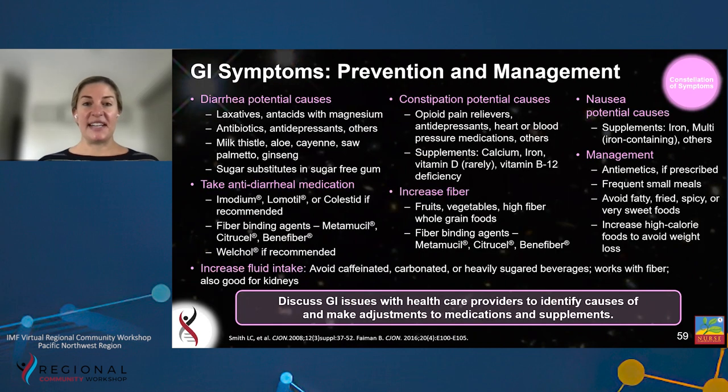GI symptoms, as I discussed, a lot of times the meds we use can either cause diarrhea or constipation, and it really is patient dependent. So whenever I meet a new patient and we're starting a treatment, I like to establish kind of what their regular bowel regimen is. Are you someone who typically goes to the bathroom every day, or is it every couple of days? Do you have nausea in your life otherwise? And then just understanding what the potential are from the meds we're starting. There are lots of medications that are out there to use for diarrhea or even constipation.